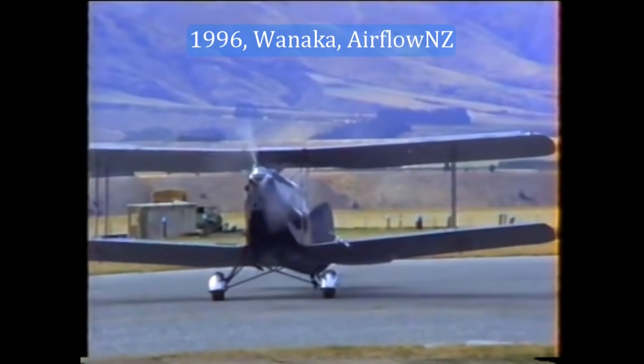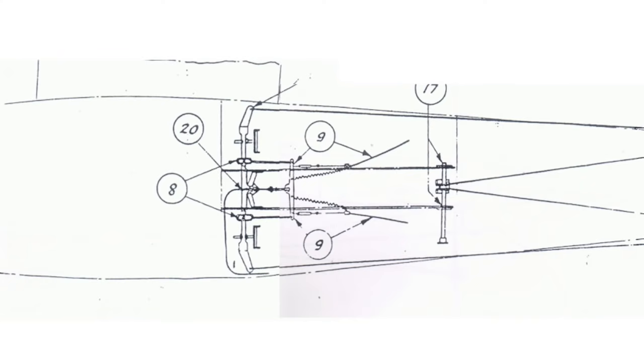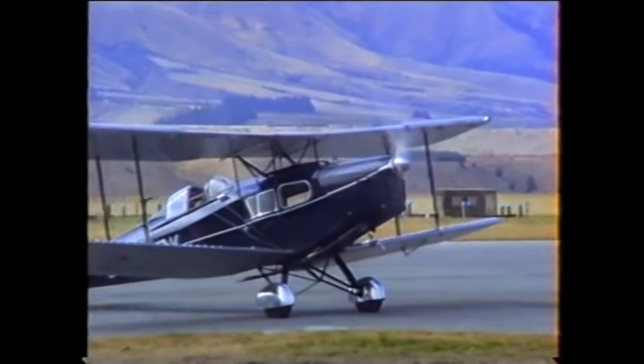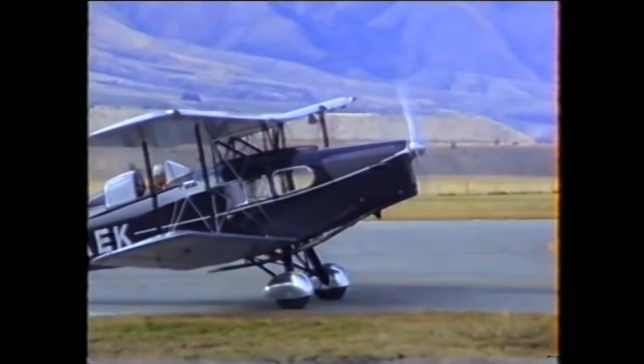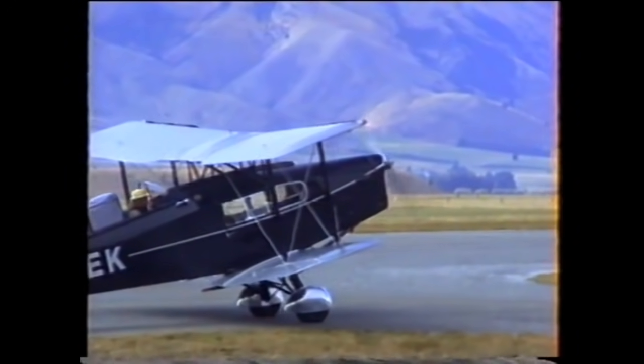There are, of course, no toe brakes. Stan has these brakes set up as well as it's possible to do so, and at my request we get some brake with full rudder. But they're not directional like a Chipmunk is. It's basically just a parking brake, and it's unwise to depend on them.